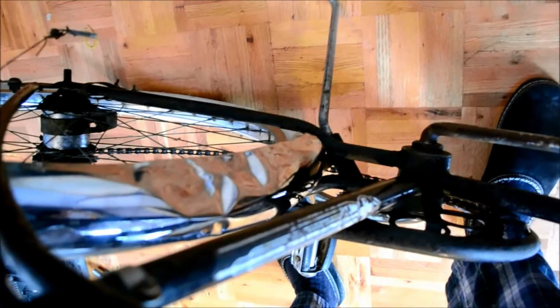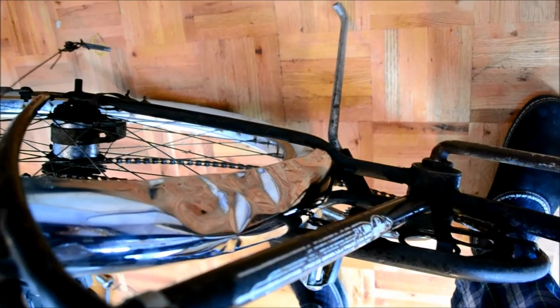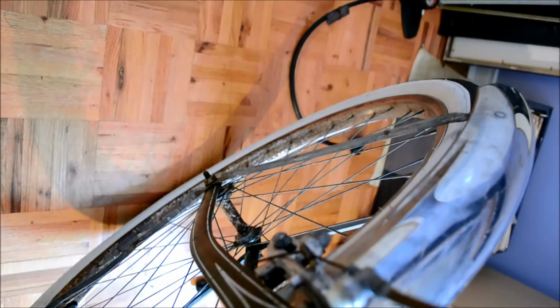One of them, as you can see, is really dented over here. Not good. Actually, I think this bike was hit by a car or something, because look, even the fork for the fender looks crooked. And also, when I got it, I noticed the rear wheel wasn't aligned with the fender.